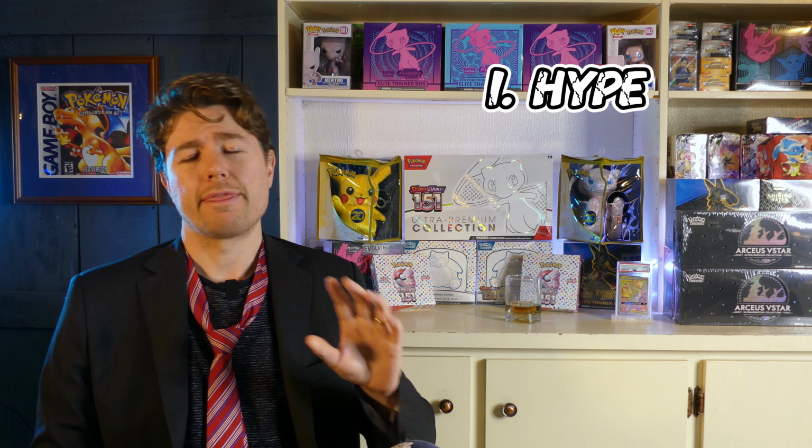But look, 151 is one of many Japanese sets. Why is it doing so well right now? I believe there are three main factors. The first one is hype. The hype on this set cannot be denied. From the very start, it has been one of those cosmic events where people just want to open their wallet because of the nostalgia factor and give Pokemon all of their money.